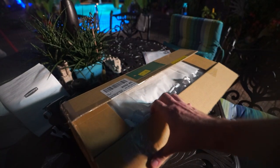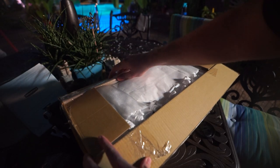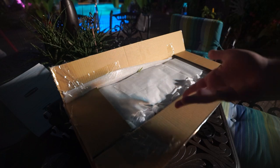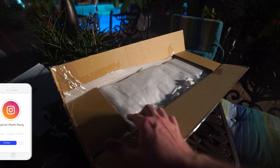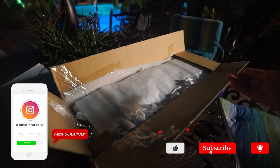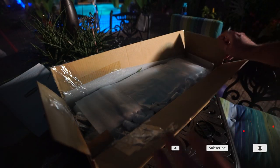Got a box of plants. That's always exciting. I was actually fairly concerned because I paid to have this overnight shipped, and it said it was on the truck all day. It just showed up a few minutes ago. It's about 8:45 at night, which is also convenient because it's cooled off. Not really, a little bit. I can at least get out here with the camera.